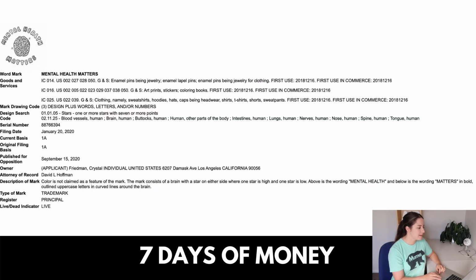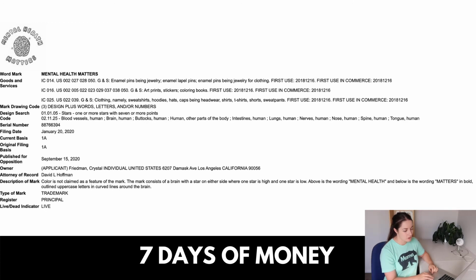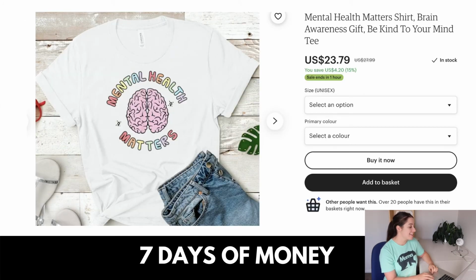This was Mental Health Matters, and as you can see, it's really that design, and it talks specifically about having the brain with a star on either side, one up high and one lower. Above the word mental health and below is the word matters in bold, being very specific. And then I went and had a look, and I'm guessing these guys are the ones that have got the trademark, and there's 20 in the cart for that one.